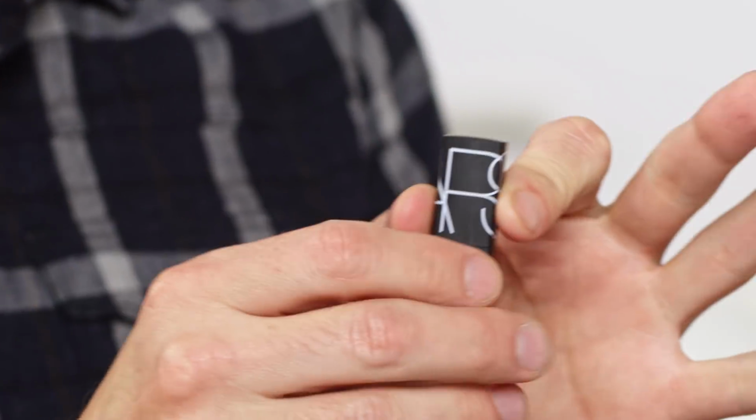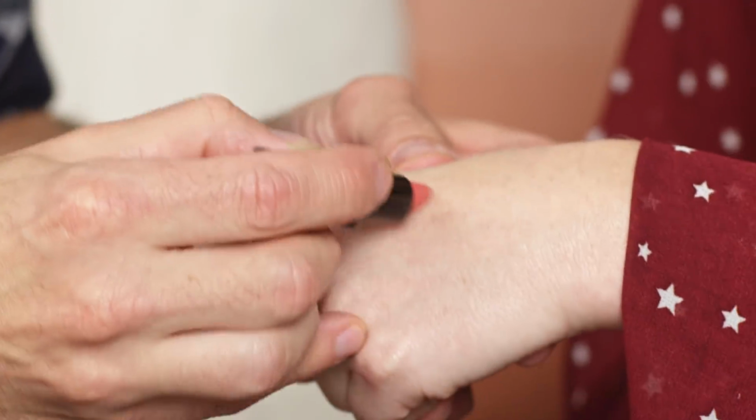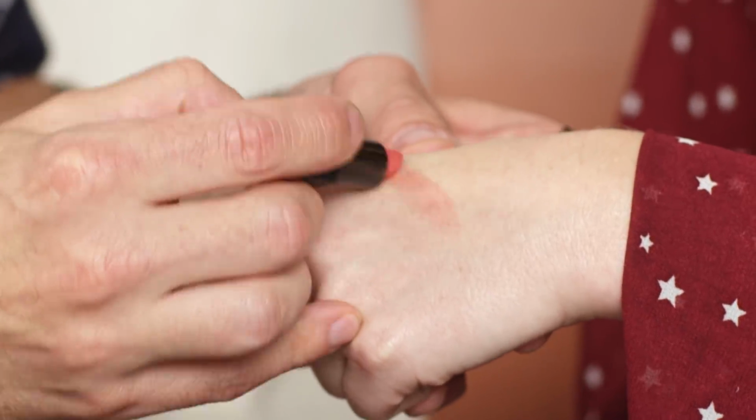So up next we have NARS. Most of you guys know about the Orgasm franchise, you know, started with the blush. Yep. And so now they added it into a lipstick, which I applied on Morgan. It is a fantastic color, I love it. And I'm really into lips kind of coming back with like shimmers and highlighting with the lips again. It makes the lip look plumper.